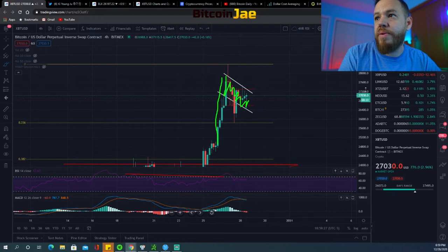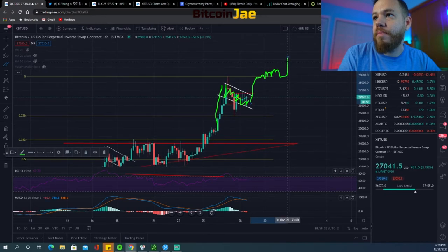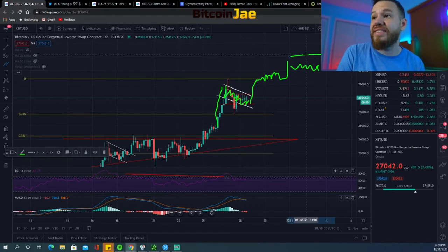The way I would expect this breakout to go is probably a test up here and then some choppiness and then continue upwards. Probably some resistance at that 9K range, maybe another little bull flag here and then continue. Whoops, I went too far. Continue up here. And then this is the zone where we're expecting a lot of resistance.